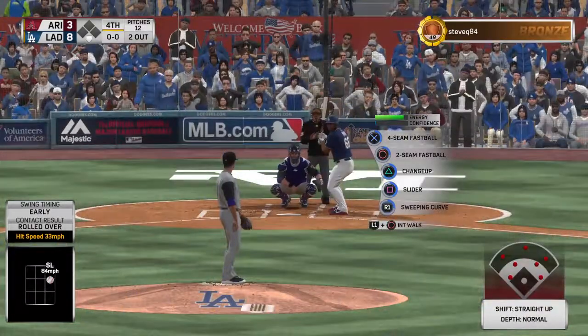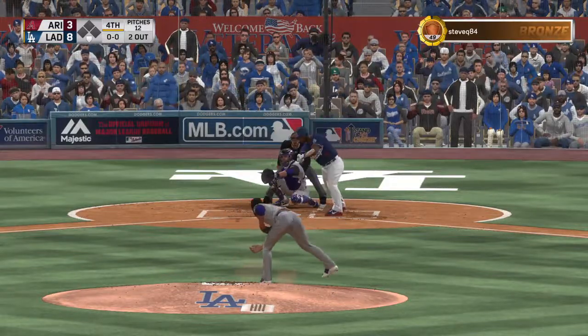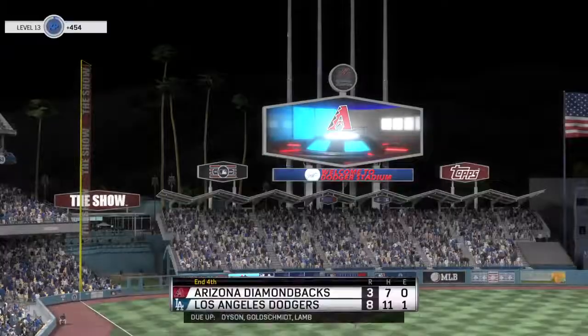And now is Yasiel Puig. Third trip to the plate for him here tonight. 0 for 2 at this point. Swing and a soft liner. And a close play at first, but he's called out and the side is retired.